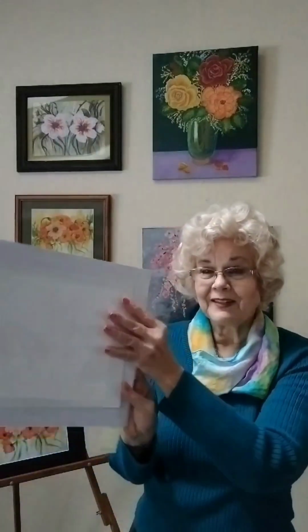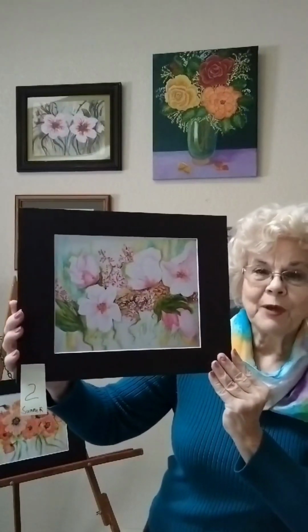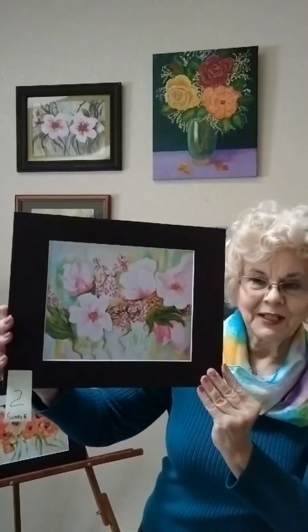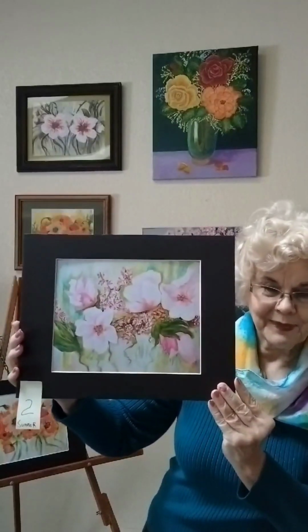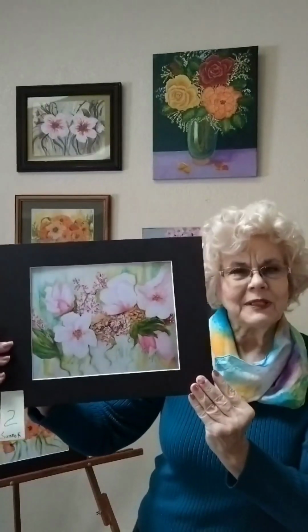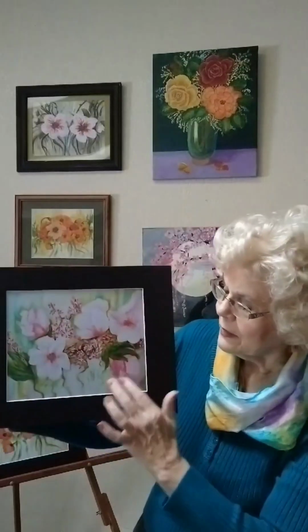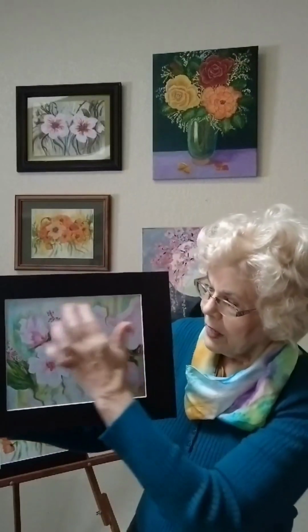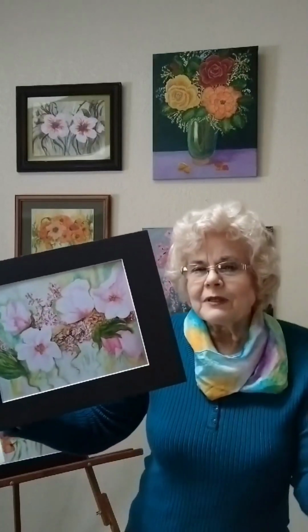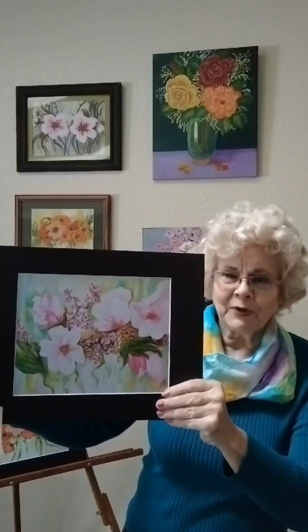So here's number two. This is number two in the Seasons collection. It's called Summer. So basically it was kind of like the same kind of background where I have somewhat of a rainbow effect, expressing the beautiful attributes of summer.